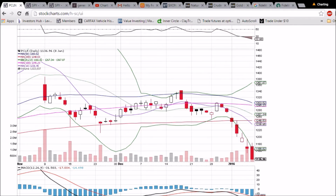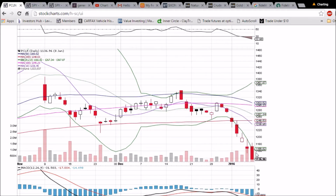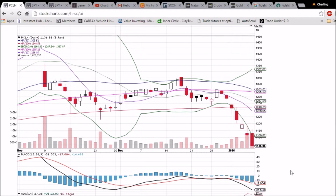So this is the daily chart for PCLN heading into Monday of last week. We were scouting it for a bounce. We had a very bearish downtrend. We had the lower Bollinger Band as resistance 5 days in a row. RSI was under 23, pretty oversold, and the MACD in a steady downward trend.